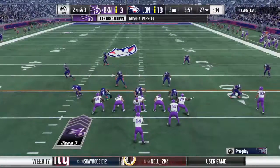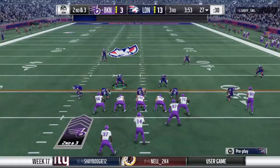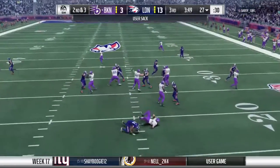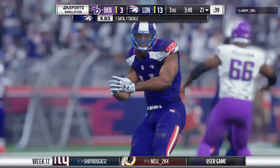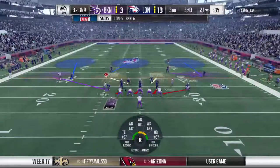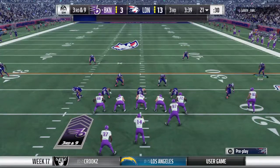7 yards, the pickup on the pitch and catch. He'll drop to throw. And no escaping this time as he'll go down. They got him for a sack. Miles Jack, the outside linebacker, drops him for a loss of 6.